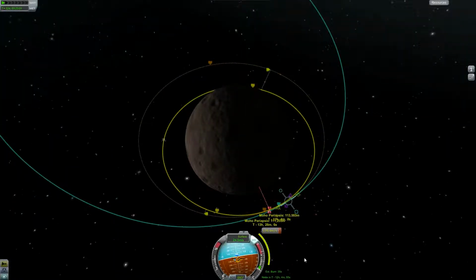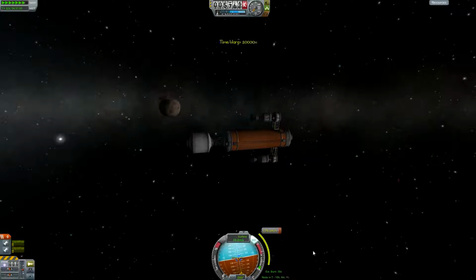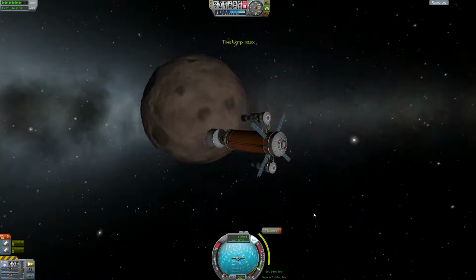Okay, with our 175 meters per second burn, we are able to establish a possible rendezvous with only 2.4 kilometers. This is good. Okay, and the burn is coming up in 12 hours and 4 minutes, so we can do another time warp. And this time I need to be careful that I'm not overshooting again, because this can screw up our rendezvous. Okay, let's slow down. Okay, we can speed up.